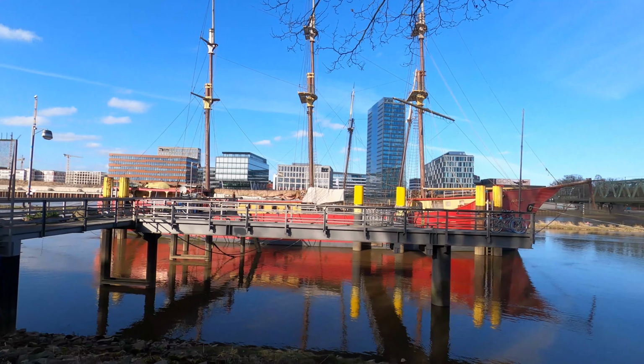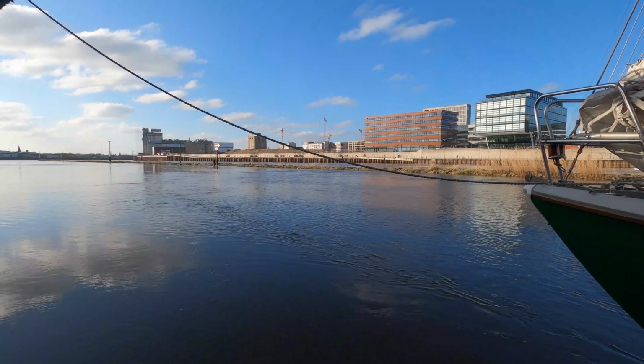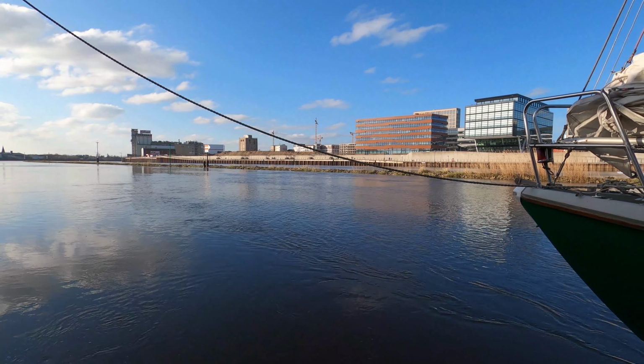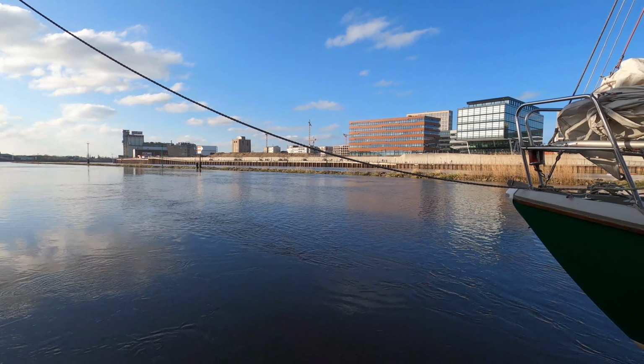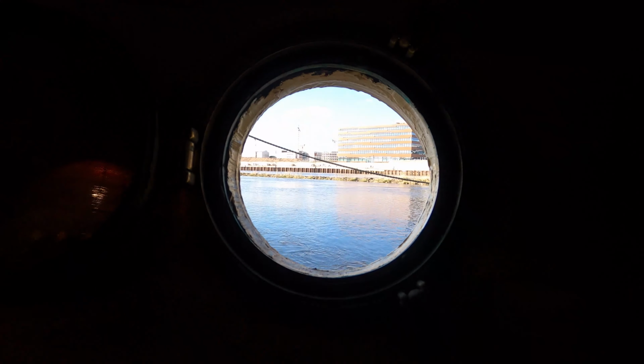So is this going to be the hotel or not? Looks too good, huh? I don't know. Wow. So this is my room.